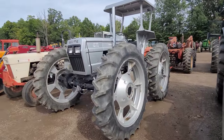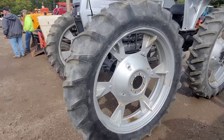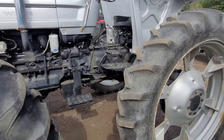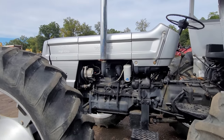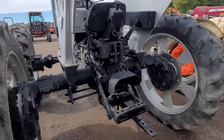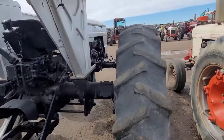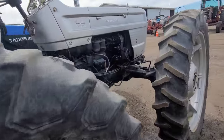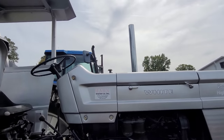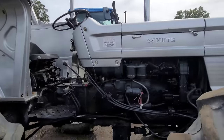Now check this out, a white High Crop 260, and this has got them big 42s, let me see if I can find the tire size, 12-4 42s. And honestly, it doesn't look that bad just from the naked eye without driving it, taking it through the gears and working it. It's got a remote, doesn't have a 3-point, but it has a hitch and a 540, that's about what I can bench, 540 pounds. And yeah, it looks really clean, chrome stack, got the blue bonnet on it, actually silver bonnet, but you get the concept and the idea.